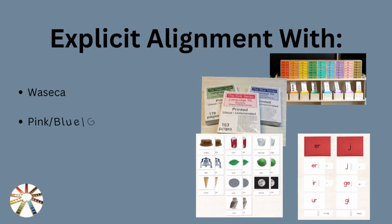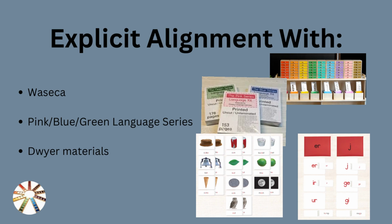Within the scope and sequence, we have drawn explicit alignment with three of the most common Montessori materials for teaching phonics: the Washika Reading Program, the Pink, Blue, Green Language Series, and the materials based on Muriel Dwyer's work, including the red phonogram spelling folders. Please note that because the Pink, Blue, Green Language Series is published by many different companies and individuals, there is a great deal of variation within the skills that are taught. We used the versions available from Allison's Montessori in our alignment, but you may need to check to see what you have in your environment.